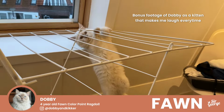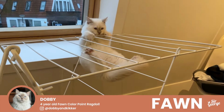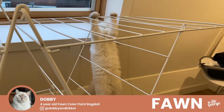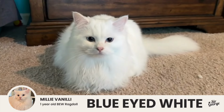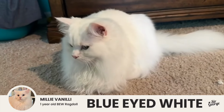They tend to be seen more often in a different class called cherubim ragdolls, which encompasses mink, sepia, and solid varieties of ragdolls. If you're interested in learning more about cherubims, let me know in the comments, and if there's enough interest, I can make a video on them. Last, we have the blue-eyed white. This is a completely white ragdoll cat.